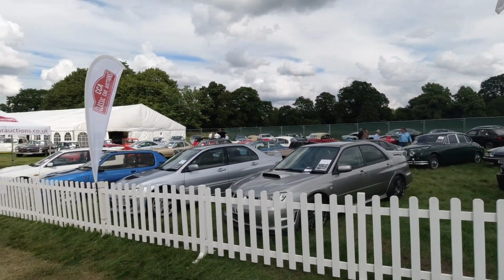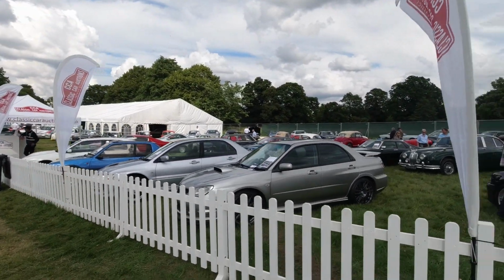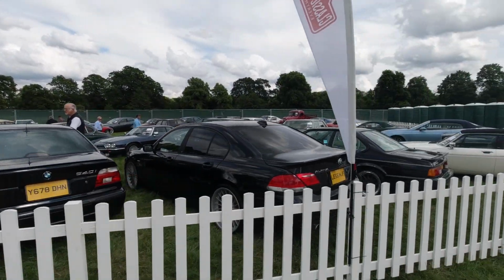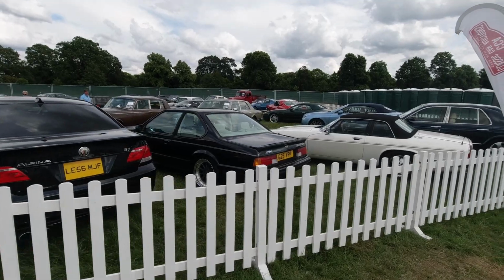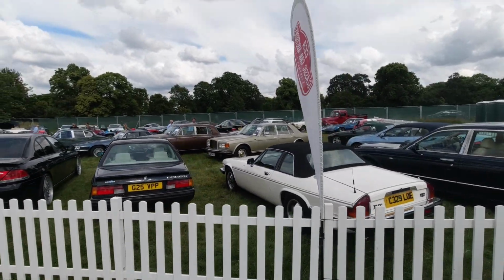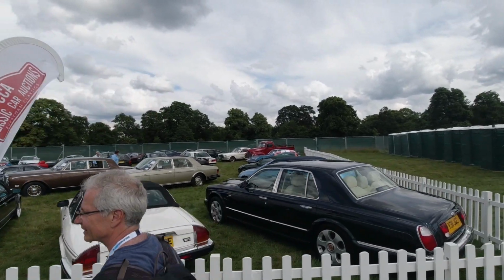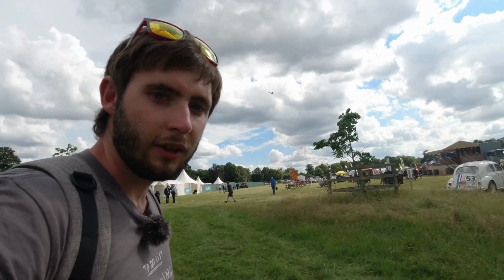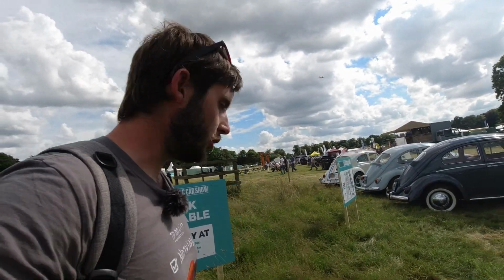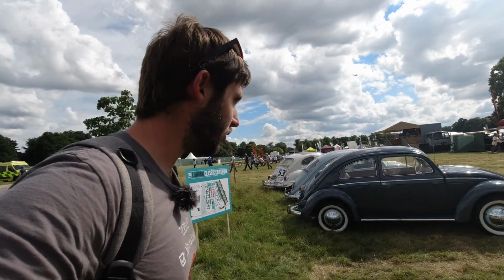Subaru and Mitsubishi together as always, just like in rallying. The W5 series, Alpina, a Hartiger BMW 6 series. And so, to round off this video, we go over to the Volkswagen Beetles.